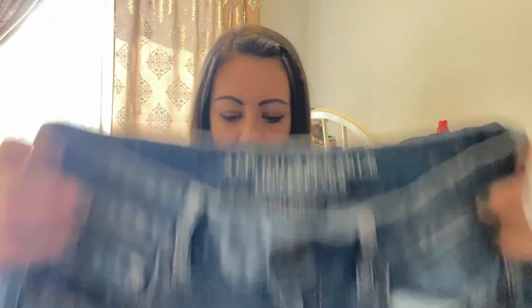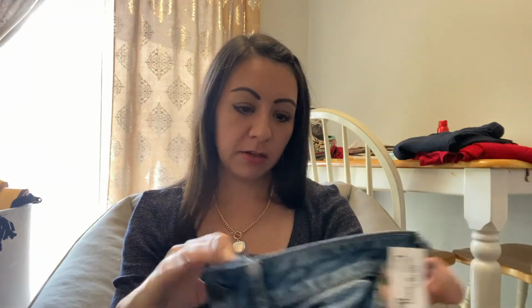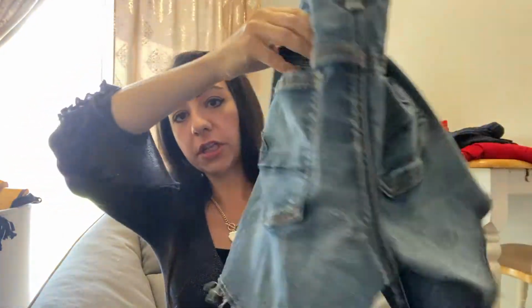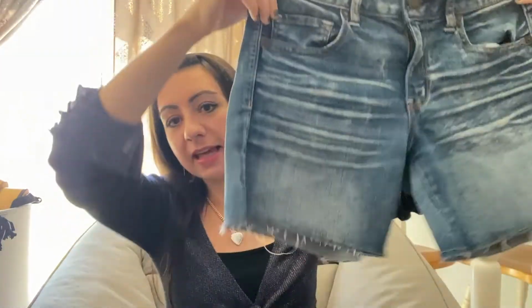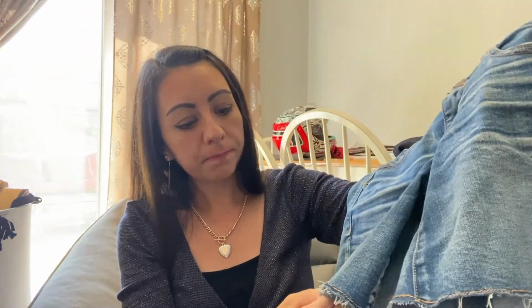This is a pair of super stretch American Eagle size 8 midi shorts in the stone washing, and that's the back. Yeah, that's just the fabric. The reason I like these is they are a midi short, and you can tell they are legitimately made for this length, but some people like to have a little bit longer shorts, so that's why I picked those up. I don't pick up all American Eagle shorts either. I was excited to find these.